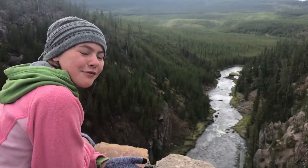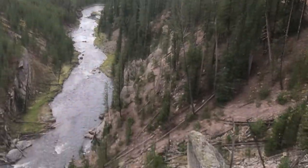Today we're back at Yellowstone Day 2, and it is really, really cold. Yep, and we're really cold here at Gibbon Falls. It's really beautiful. Look at my picture. And Alex's picture.